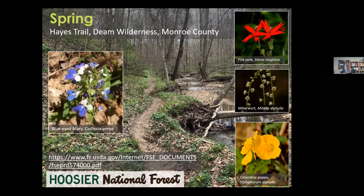Dozens and dozens of wildflower hikes all over Brown and Monroe County. Spring wildflowers abound here, and the mesic areas along the creek have an incredible early bloom, showcasing blue-eyed Mary, fire pink, miterwort, and celandine poppy, all lined up along the right side of the slide. And then as spring progresses, American gromwell, false hellebore, and large whorled pogonia can be seen blooming along the upland trail.